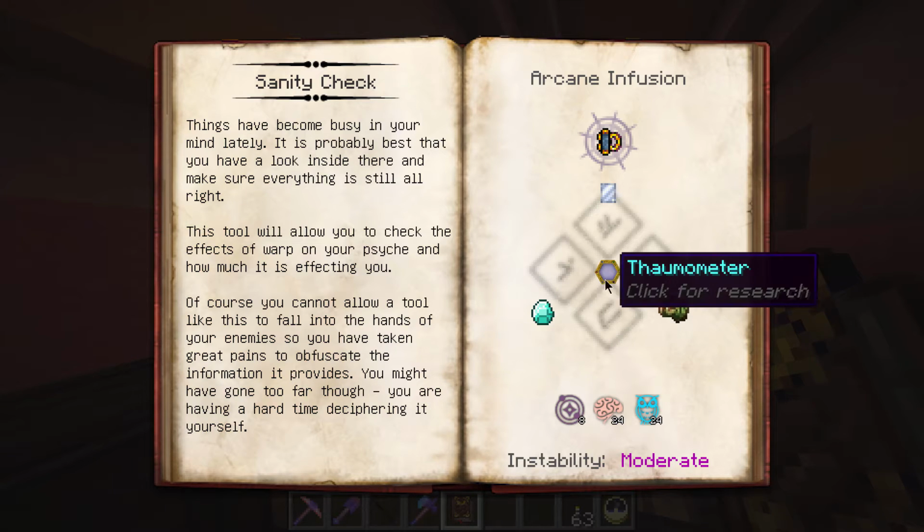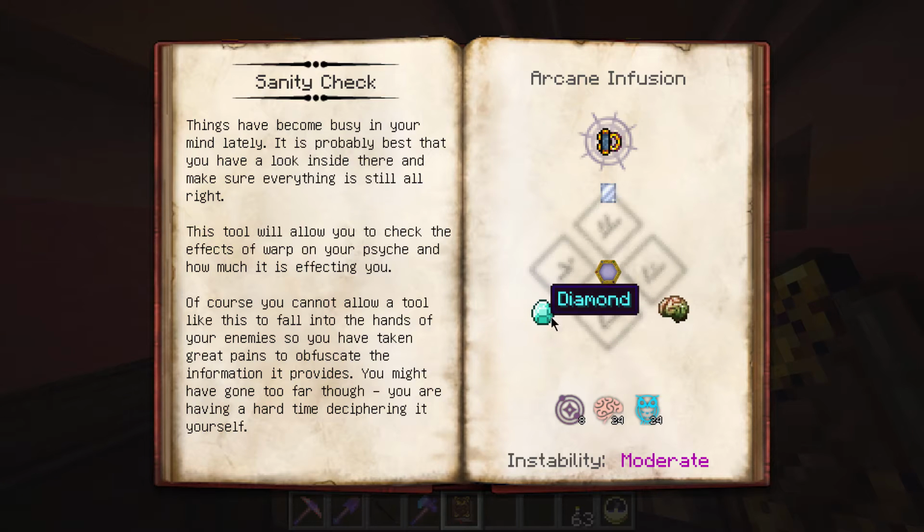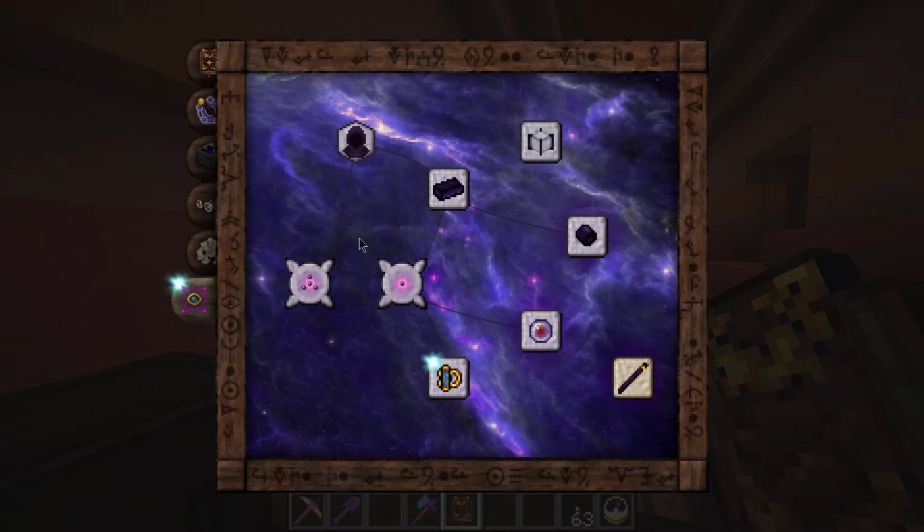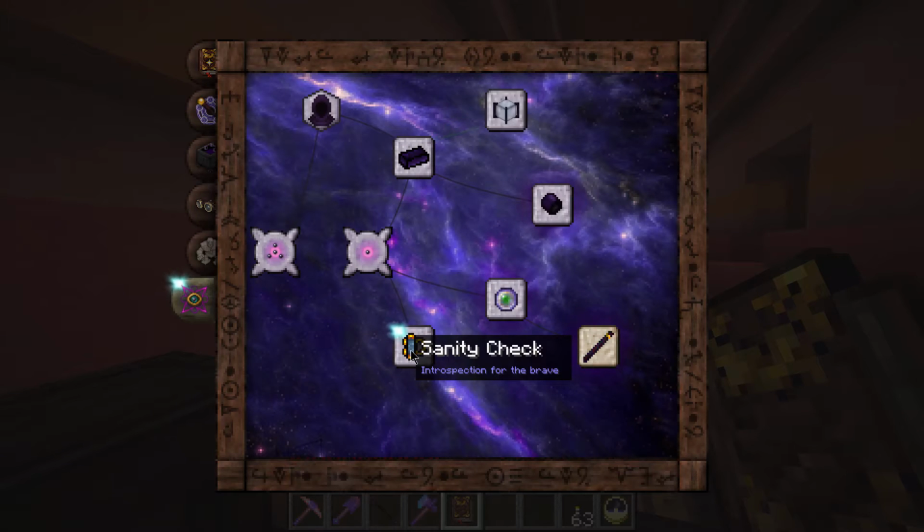Okay, so the recipe for that is a thermometer, a diamond, a zombie brain, and a mirrored glass. That gets you the Sanity Checker. So it's some kind of ring thing, I'm guessing. You put it on your... I don't know. Not sure how that works. And it requires some pretty cheap aspects. I can get all of those relatively easily. Cognitio may be slightly the hardest one there. Okay, that's not too bad. The Sanity Checker, I guess we need to get that one pretty soon here as well. That's probably going to be even sooner than the Thaumaturge robes.